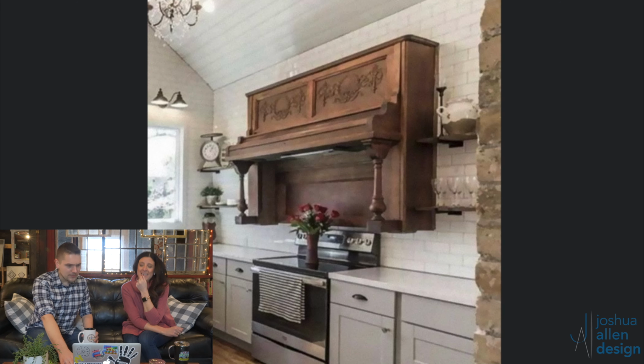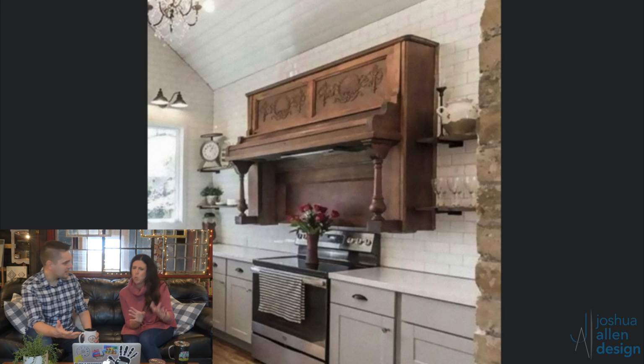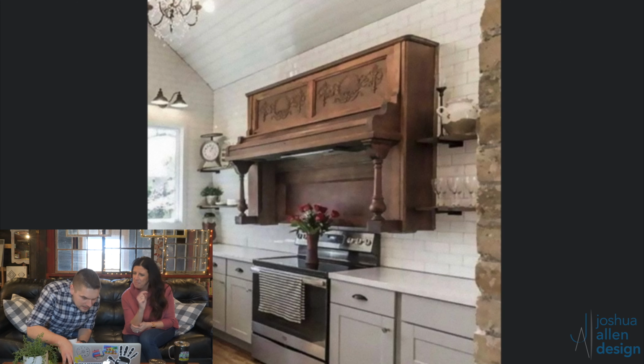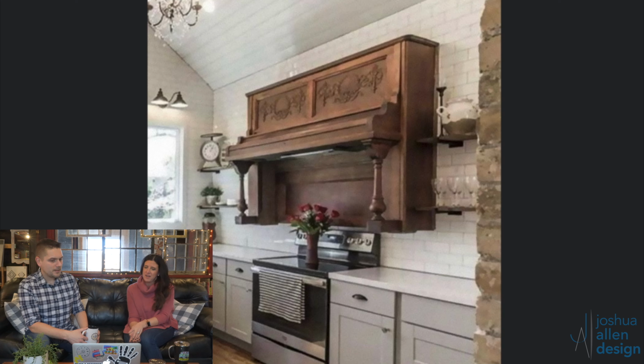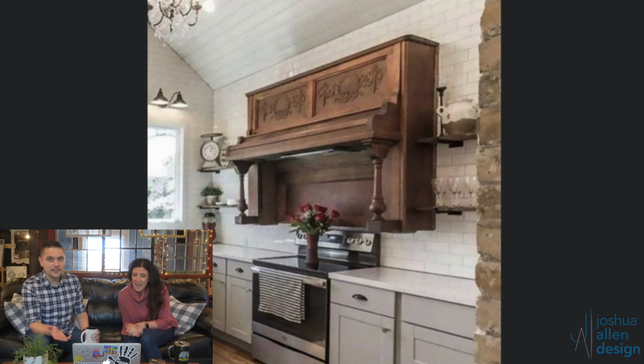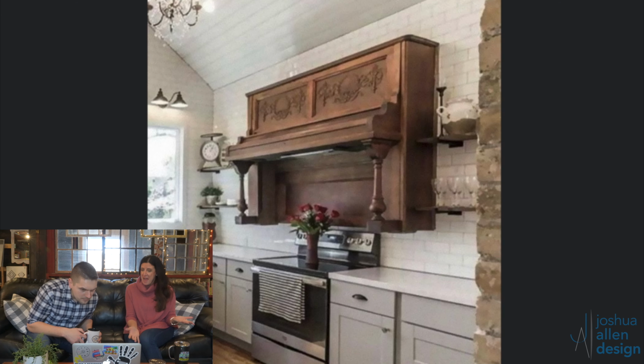Is it a piano? That is a piano. For a second, I was kind of digging it. Cool vent hood. So they repurposed a piano and made it into a vent hood. I didn't even know it was a vent hood until you said it. Now I see it, of course. It's not a bad idea. It's kind of cool.